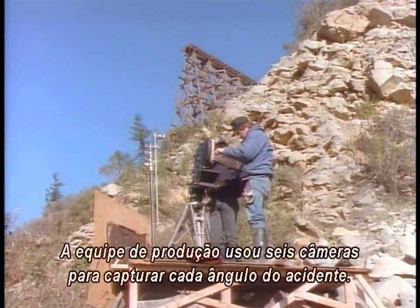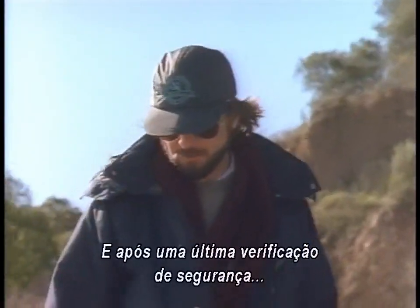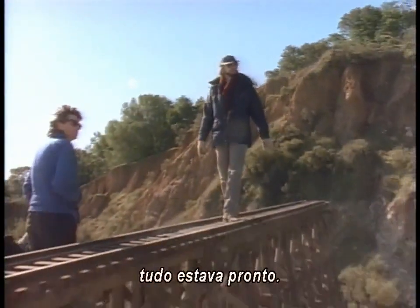The production crew used 6 cameras to capture every angle of the crash. And after one final safety check, everything was ready.